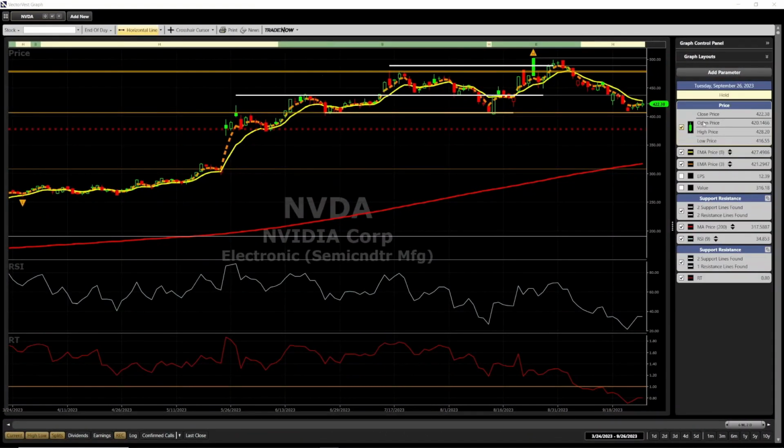All right, now before we begin, I just want to say the candlesticks here represent price action. Down below, we do have a yellow and orange line representing a 3 and 8-day exponential moving average. And we do have 2 different support resistance criteria to give us more options to choose from. In addition, we do have a 200-day moving average at price. And in the graphs below, we do have a RSI 9 and the RT, relative timing.